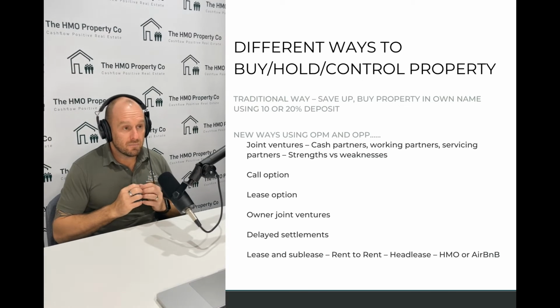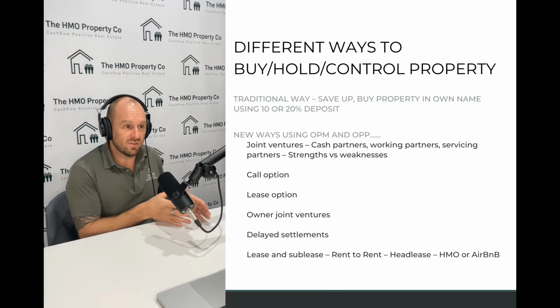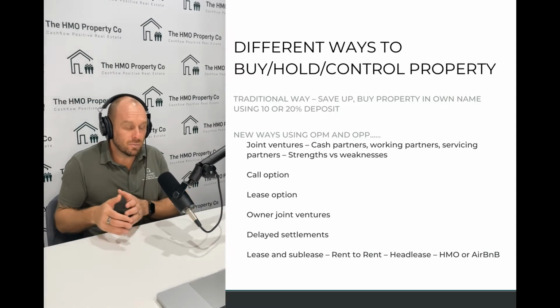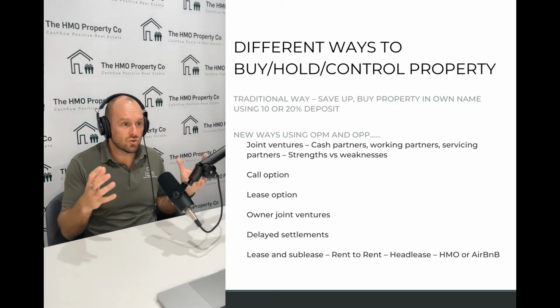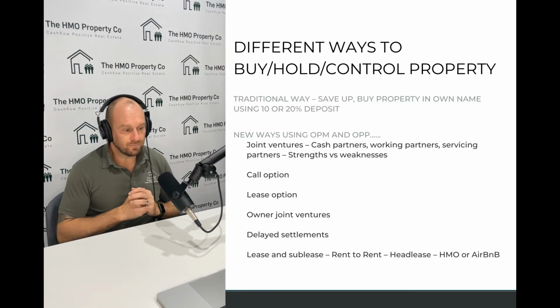Remember, strengths and weaknesses, that's essentially where you want to be. You want to make sure that you both bring something different to the party. There's no point both of you being the delivery parties or the action partners, or there's no point both of you being the cash partners. You want to make sure that your joint venture is structured so that you've got different people in the deal and you can all create a win-win scenario.